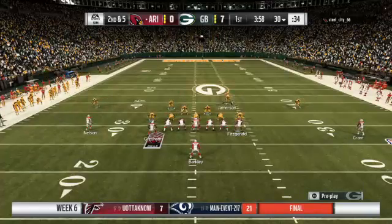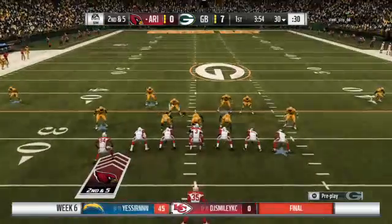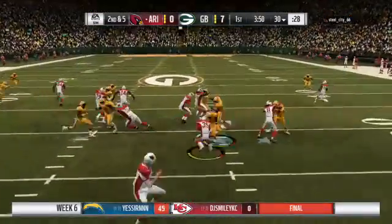That brings up 2nd and 5. I call that play a success. A nice inside run sets up a very manageable 2nd down. A very solid gain on that one.